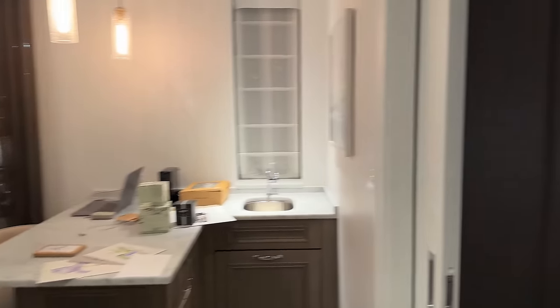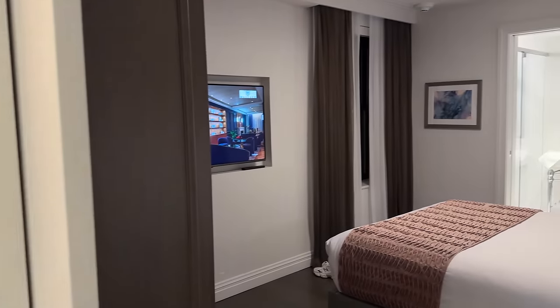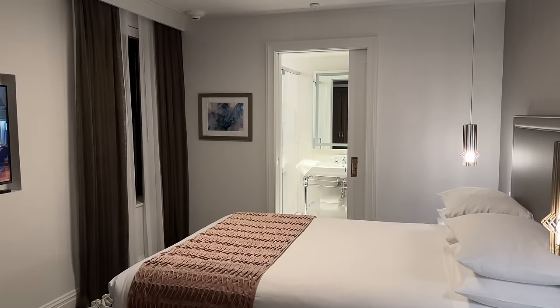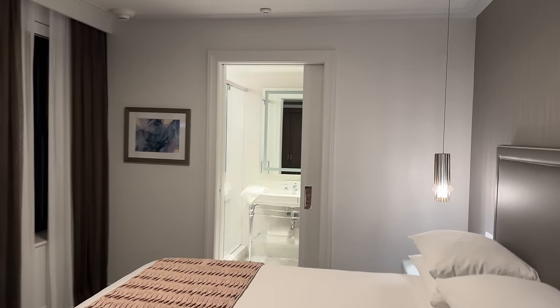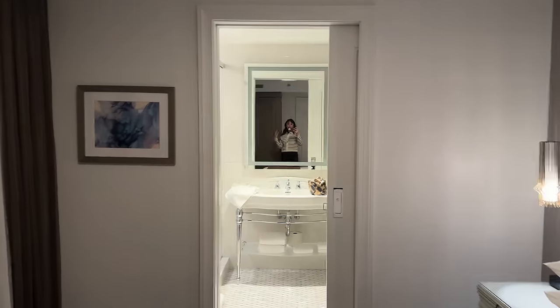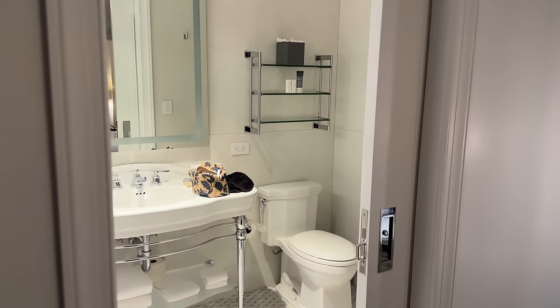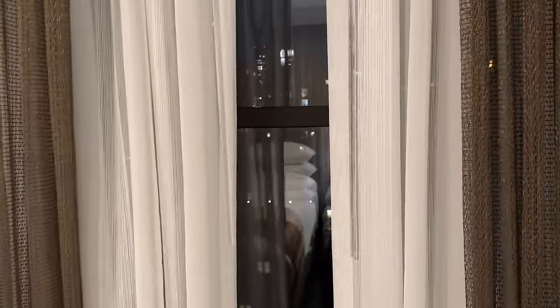Obviously New York hotels are very, very expensive no matter where you stay, but this one was kind of mid range, and I love it because it's in the Upper West Side. So it feels like we know the area really well. I think I'm gonna have to come here more often, like quite often, but it's pretty nice.